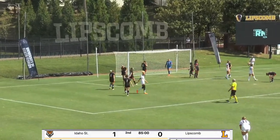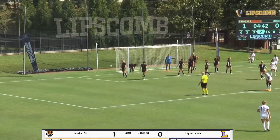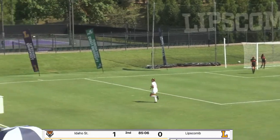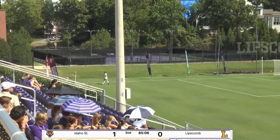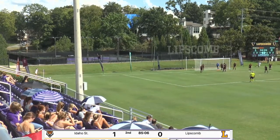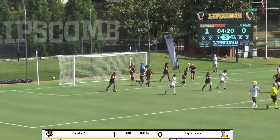What do the Bisons have left in the tank? An exhausting affair with Mississippi State just a few days ago down in Starkville. And we have seen some fatigue here. Of course, it's still early in the season. All those conditioning drills that you do all that time in the weight room prepares you for this. Final 4+ minutes. This corner lands on top of the goal.